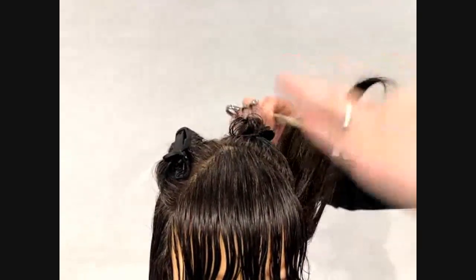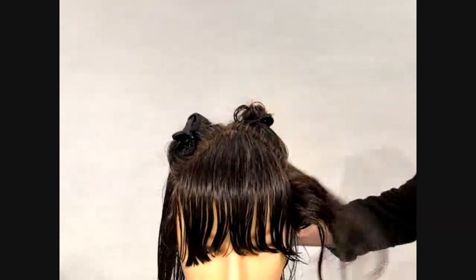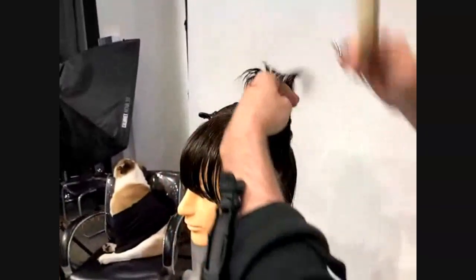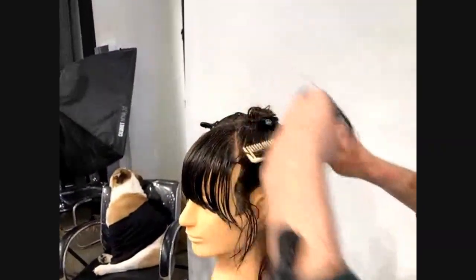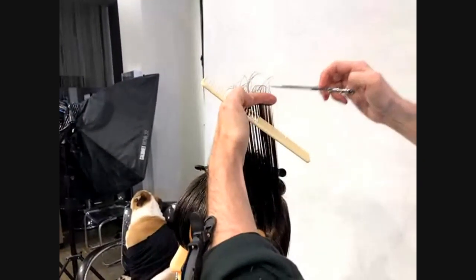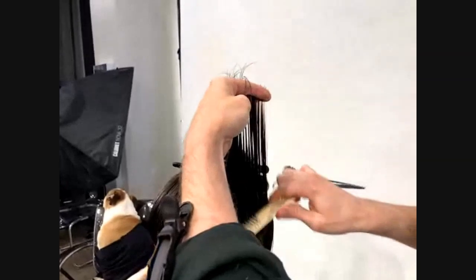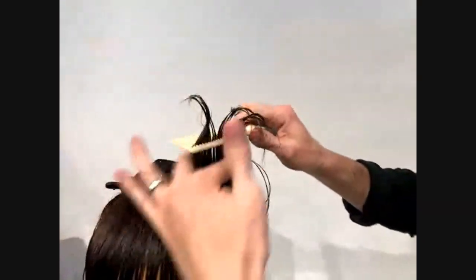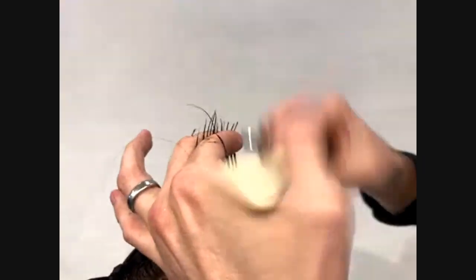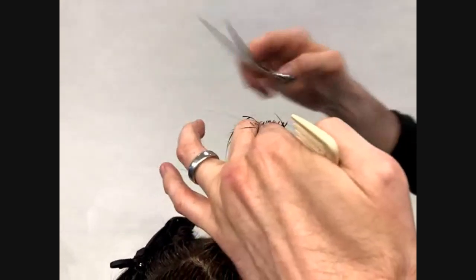Pulling straight up, marrying, starting from my guide from the back. Oops. The section, or the front of section 4. And in the back of section 3 is where I'm going to marry the baselines. Right there. There's my guide. Straight forward, straight up. Here it is. Pull it up. All right.